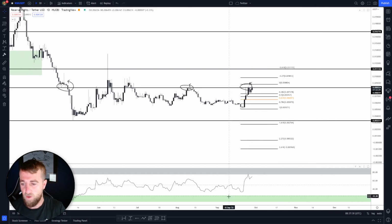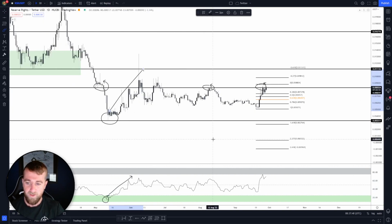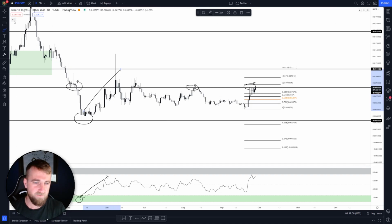Just a couple of points to note on the daily time frame. The RSI did hit that oversold territory. It just peaks into it. When it hits that grey area, it's usually a good selling time. When it hits this green here, as you can see here, it's usually a good time to buy. As you can see, it hit the bottom there. RSI was oversold. Price reacted. So you can also use the RSI to your advantage.